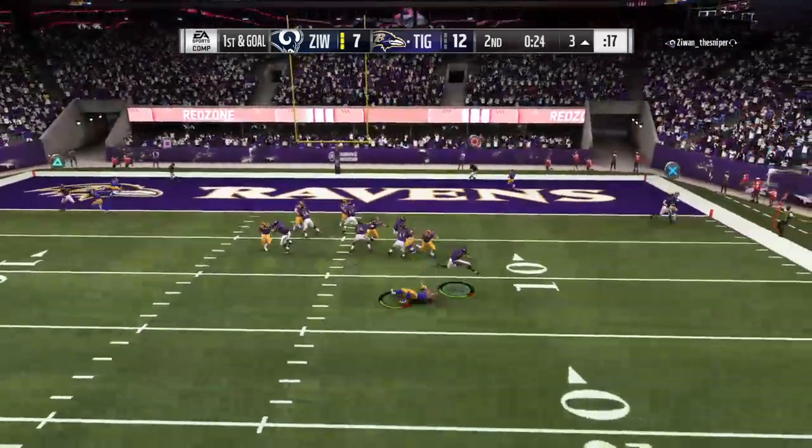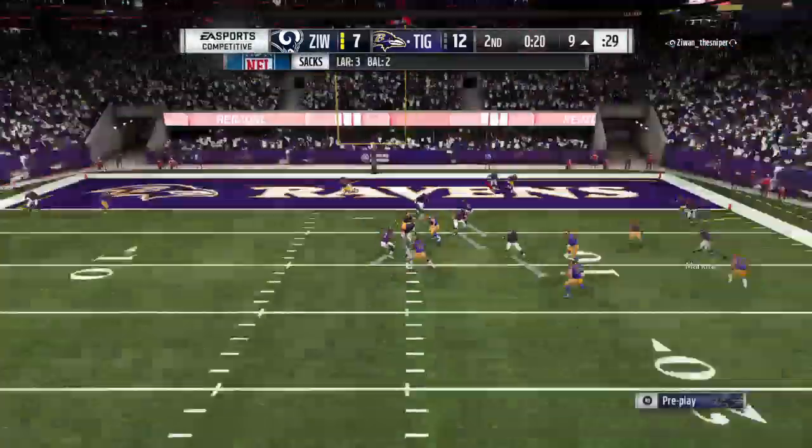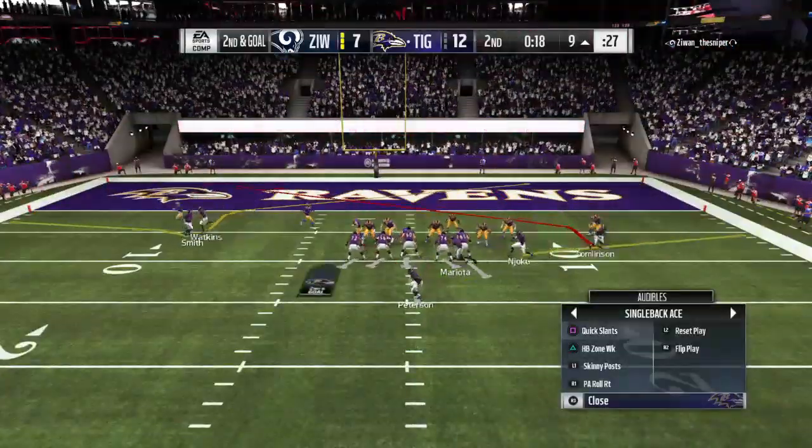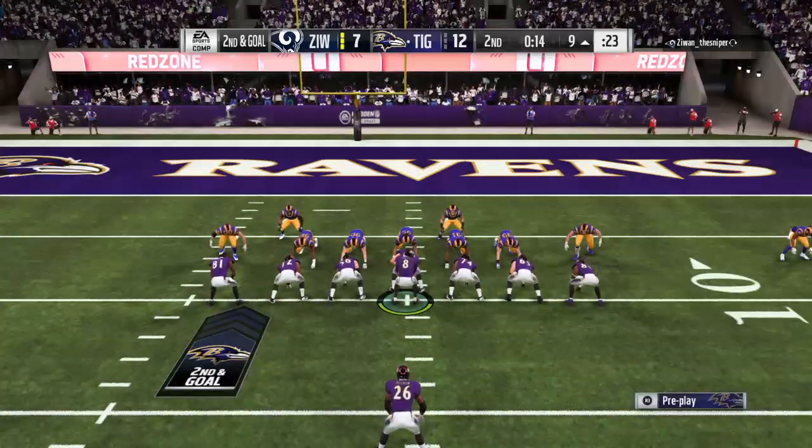Mariota now. Powerful running. Flushed. And they're going to get to him. A sack. Sack back at the 9-yard line. Joey Bosa in there to get him for his second sack of the night.